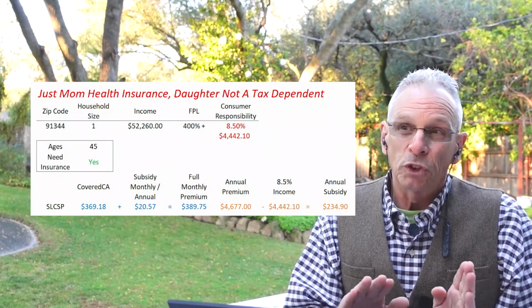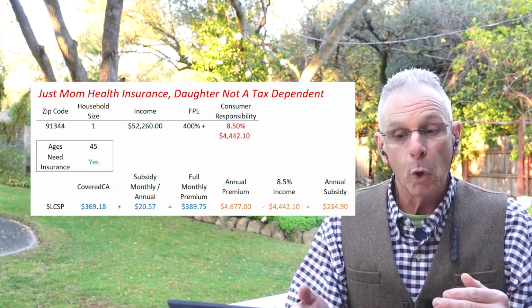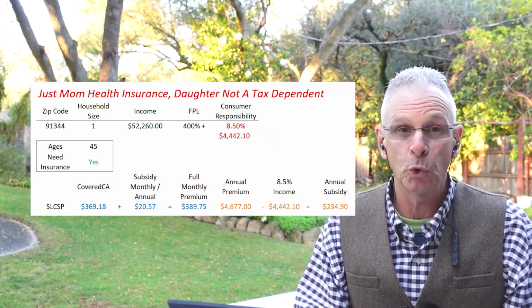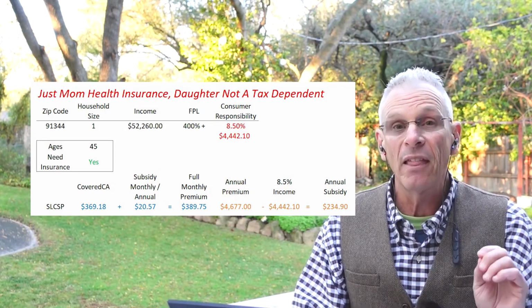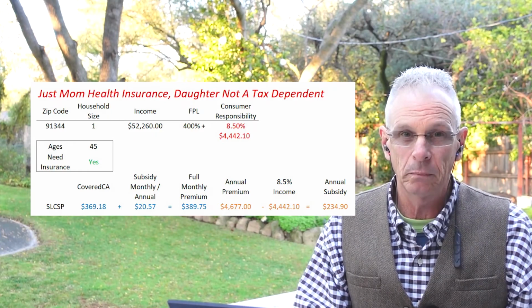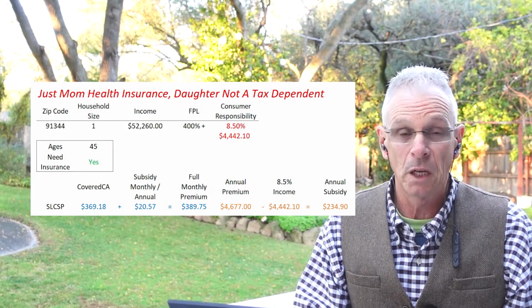So sometimes parents that are divorced share the dependent status of the child. So perhaps in 1 year, the father takes the daughter as a tax dependent, leaving this mother as just a household of one. With the household of one at $52,260, that is 400% of the federal poverty level and an 8.5% consumer responsibility, meaning that she should pay no more than $4,442.10 for health insurance for herself.